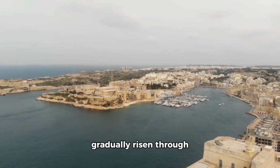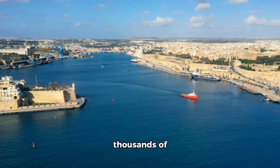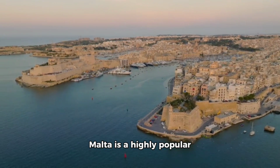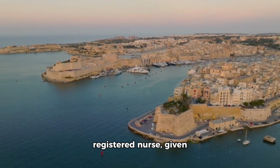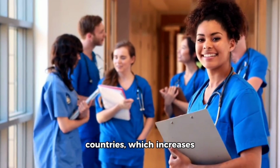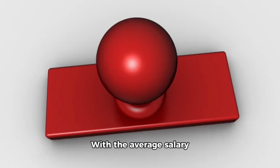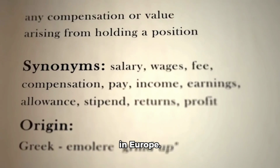The Republic of Malta has gradually risen through the ranks to become one of the top European countries that attract thousands of international nurses and other travel abroad aspirants. Malta is a highly popular destination for those who seek to pursue a professional career as a registered nurse, given its comparably low entry requirements. Interestingly, the demand for registered nurses is constantly at the peak in EU countries, which increases the employment prospects of registered nurses, with the average salary base being as high as 38,950 euros per year, leaving the occupation as one of the most lucrative ones in Europe.